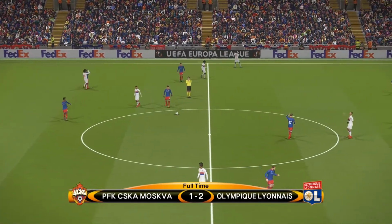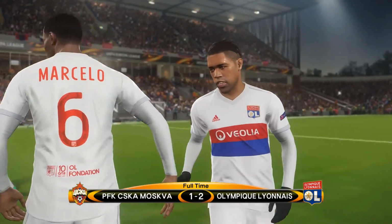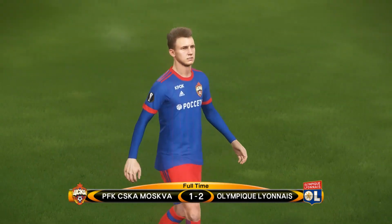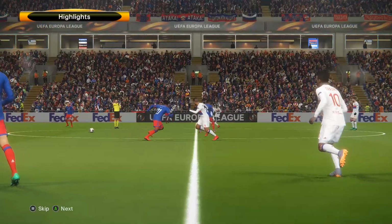There is the final whistle. CSKA Moscow lose by the odd goal. It could have gone either way, but that is no consolation. Your reflections then, Jim? CSKA Moscow just may have felt a little extra pressure in front of their own fans that caused a nervousness and tension.